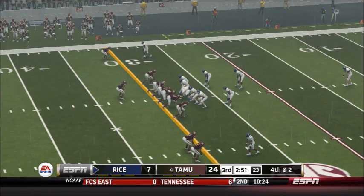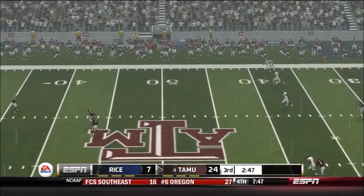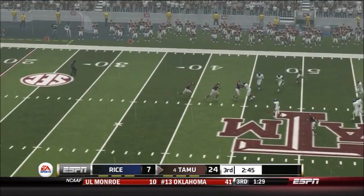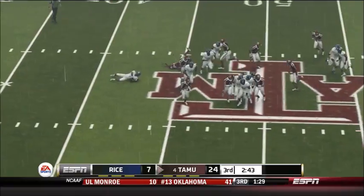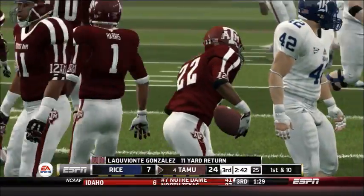Gonzalez waiting on the return. Looking for the corner, and he's taken down at the 48-yard line.